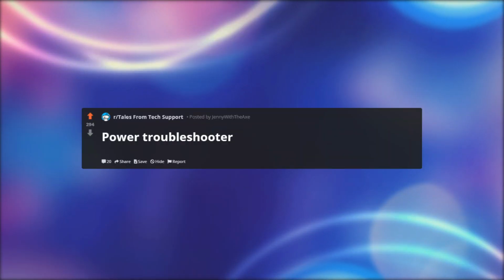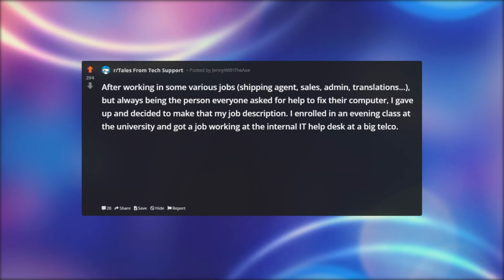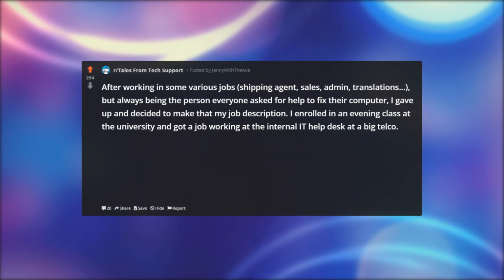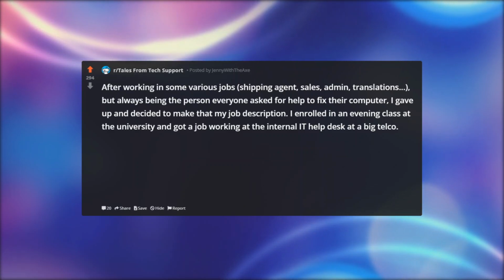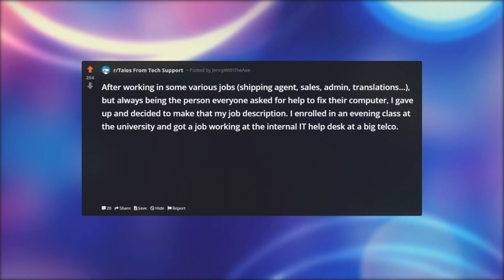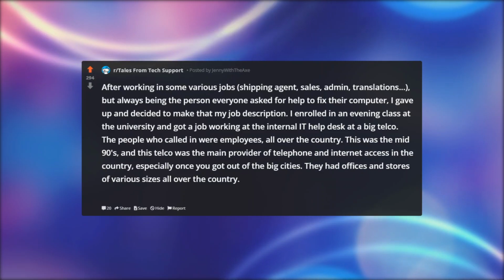Power troubleshooter. After working in some various jobs, shipping agent, sales, admin, translations, but always being the person everyone asked for help to fix their computer, I gave up and decided to make that my job description. I enrolled in an evening class at the university and got a job working at the internal IT help desk at a big telco. The people who called in were employees all over the country.